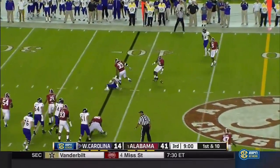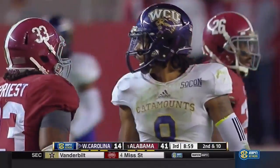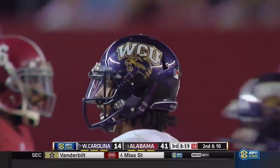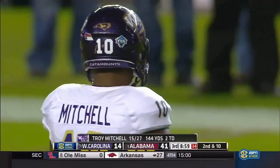Shotgun snap, throw, caught and dropped by Robinson. Spearman had it at about the 40, which was the original line of scrimmage, but he heard Trey DePriest coming and he dropped the football. It'll be 2nd down and 10.